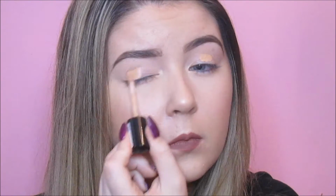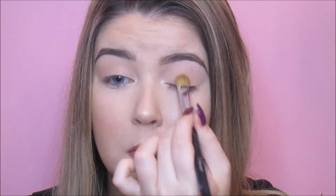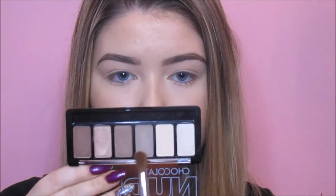So for the eye look, I'm beginning with priming my lids as always, and then I'm taking the matte cream shade from the palette and I'm going to set the primer using this, just to make sure that it's nice and smooth so that the eyeshadows blend on top. I'm taking the matte brown shade, and this is going to be our transition colour, using a fluffy blending brush from Crown Brush.